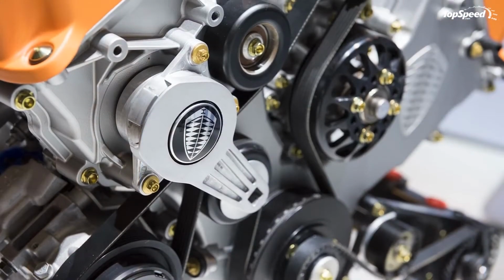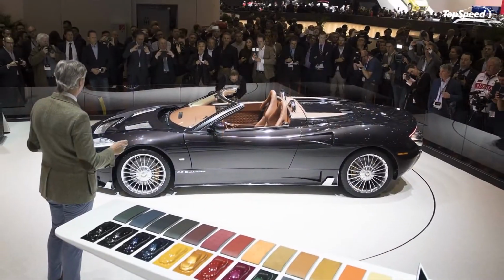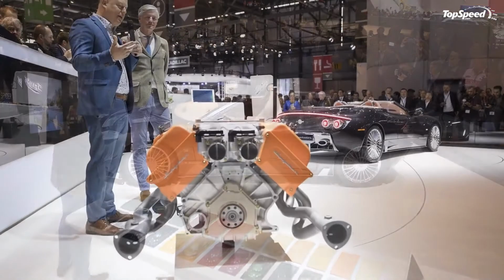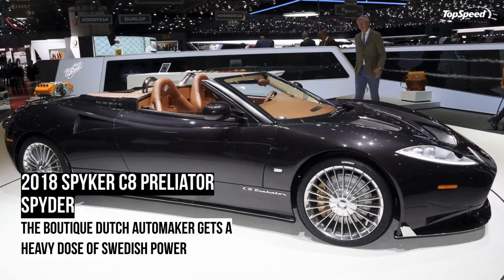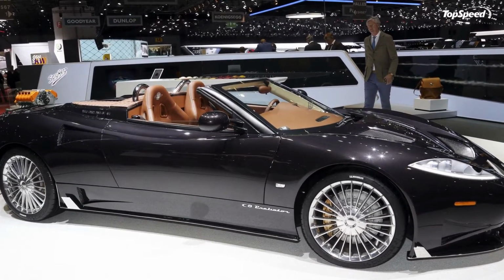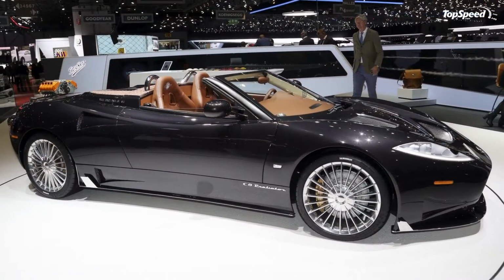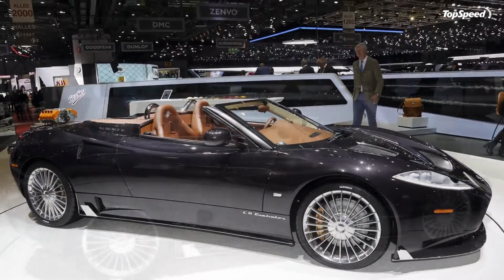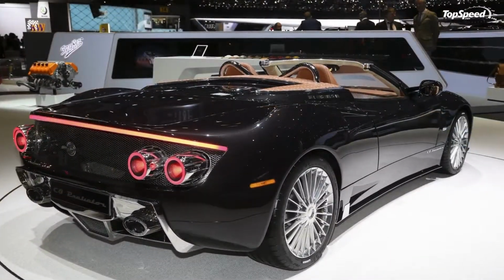with contrast stitching. The bull-hide leather used in the Spyker C8 Preliator Spyder is crafted in a state-of-the-art tannery, a fourth-generation family business with a history that dates back to 1906, when the grandfather of the current owners started a vegetable tannery located in the south of Holland, the automaker explains. Buyers can choose from 15 different standard upholstery colors, or, alternatively, customize theirs with whatever color they desire.